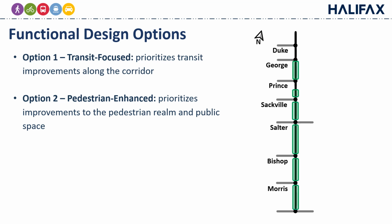These design elements are applicable to the majority of the corridor, with the exception of the pinch points discussed earlier at Prince Street and at historic properties. Due to right-of-way constraints, there is only one possible design solution, which we'll present on the next slide. The design options will also not apply to the segment between George Street and Duke Street, where the Water Street Transit Terminal is located. The design drawings for this segment are provided on the project's webpage.